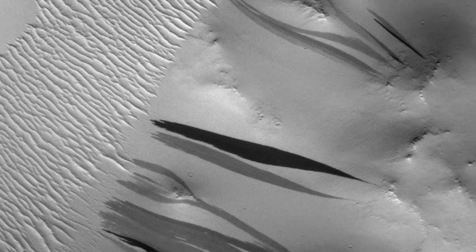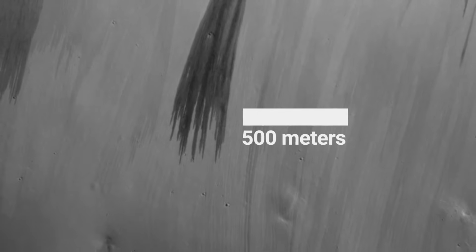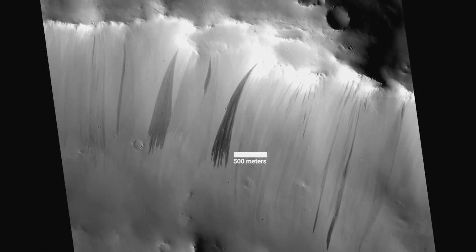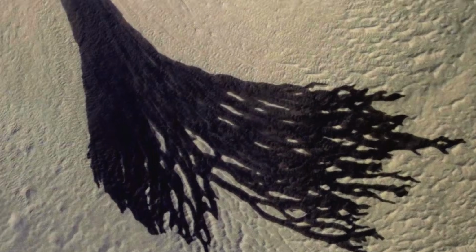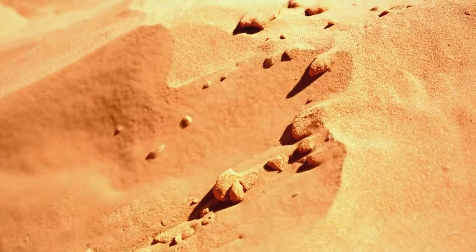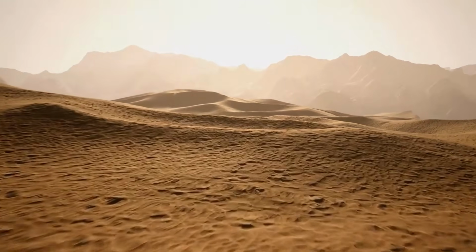Even today, researchers still believe the streaks come from landslides, but not the kind involving water. New research using data from NASA's Mars Reconnaissance Orbiter shows that most of these streaks are caused by dry landslides. Instead of mud or water, it's loose dust suddenly slipping downhill, more like dry sand pouring off a pile when it gets disturbed. This explains how the streaks can form in Mars's cold, dry environment.